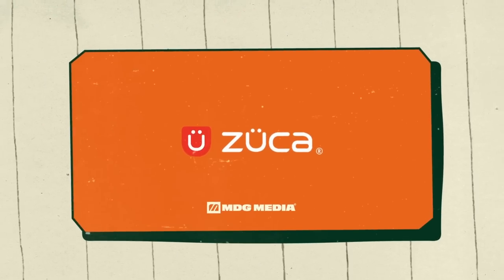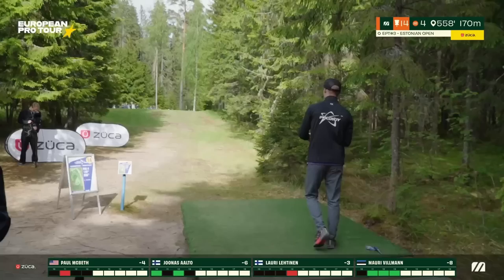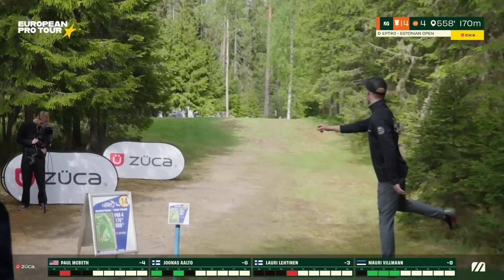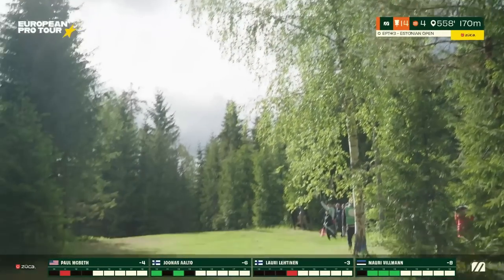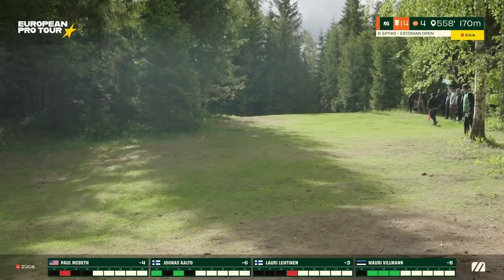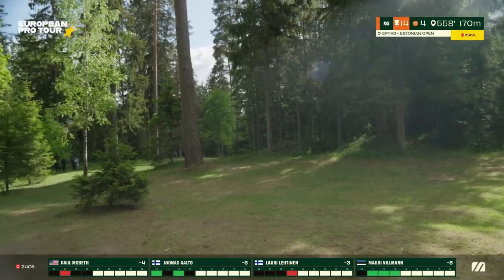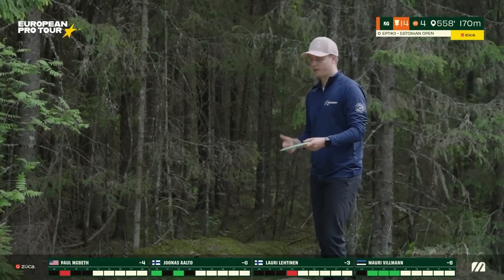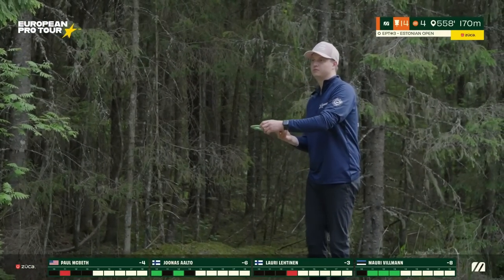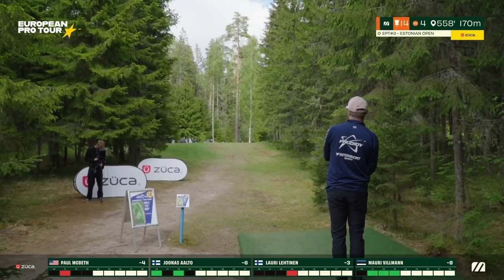The forehand is definitely the option on the first one. So if you are crazy, you can try the backhand turnover like I do. But definitely going super high, hyzer release. Unfortunately catching some trees here, so he will be super tight. He won't be able to go to the basket from there. He will need to pitch up and go for a third shot to go to the basket. But one of those players will show you the way, man.